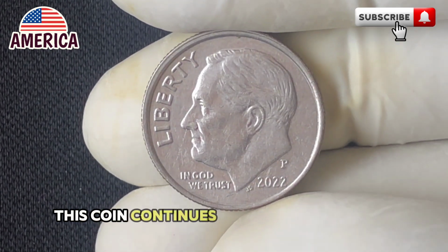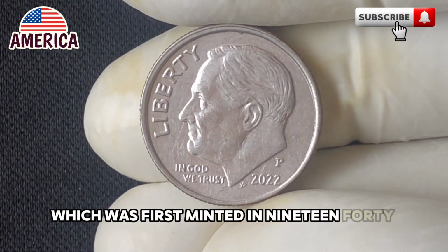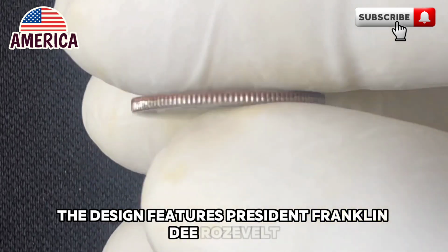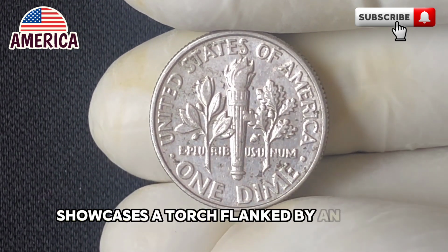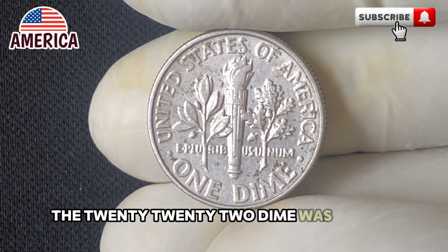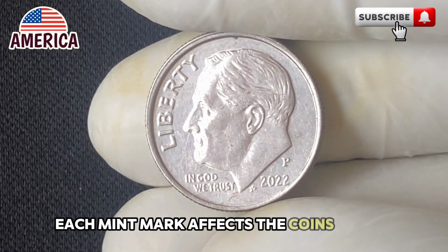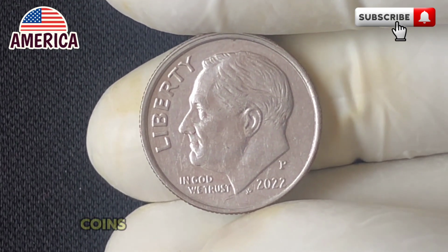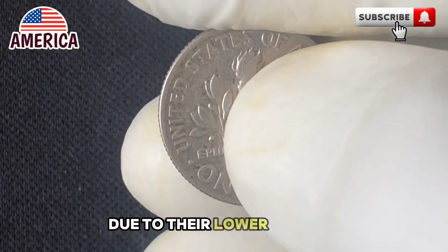This coin continues the tradition of the Roosevelt dime, which was first minted in 1946. The design features President Franklin D. Roosevelt on the obverse, and the reverse showcases a torch flanked by an olive branch and a bundle of oak branches. The 2022 dime was minted in Philadelphia. Each mint mark affects the coin's rarity and potentially its value. Generally, coins from the San Francisco Mint are considered more collectible due to their lower mintage.